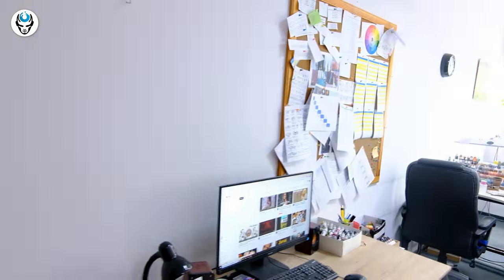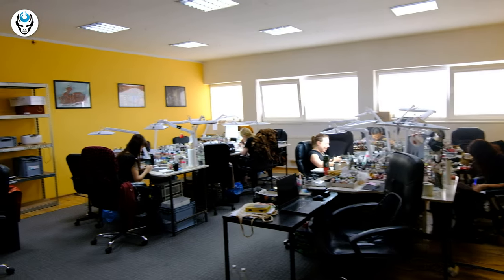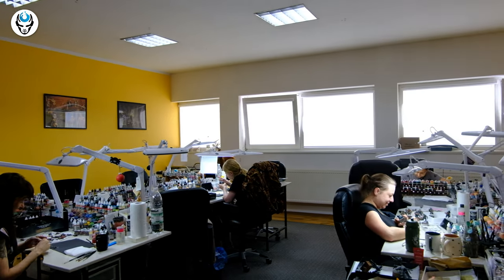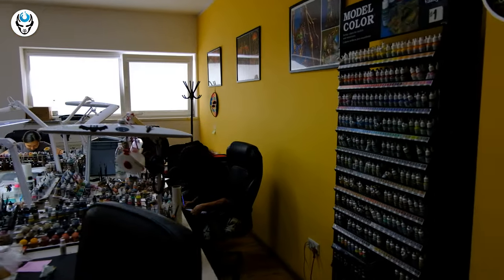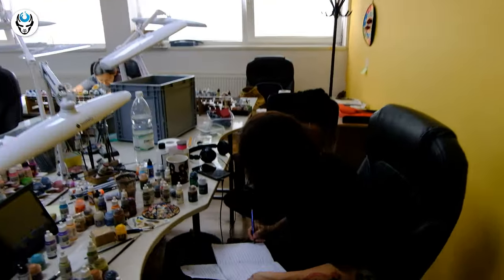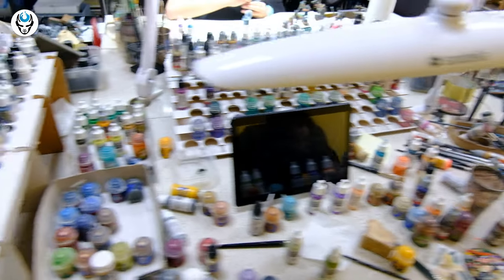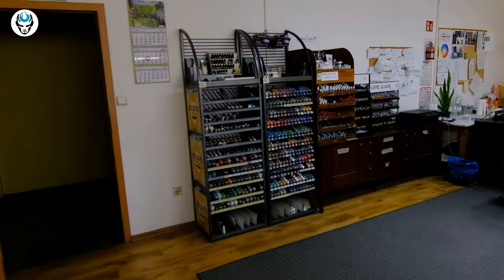Okay, going to the next room. I am telling the room. I've heard you all. So, guys, what are you doing? Nothing. Natalia? Nothing. You know I love you. What are you doing? Nothing. Okay. Seriously, she's doing like nothing. She's supposed to be airbrushing her miniatures, but look at her doing nothing.